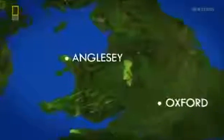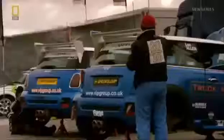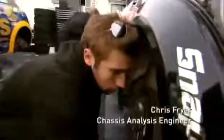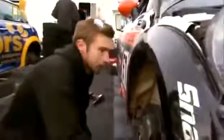380 kilometres from Oxford, in Anglesey, Wales, the Mini Challenge is gearing up. The Mega Factories team are running through some last-minute alterations. Just giving the car a full check over, make sure everything's in order for the next race. We haven't got too long, so it's a bit of a rush to make sure everything's in the right state.